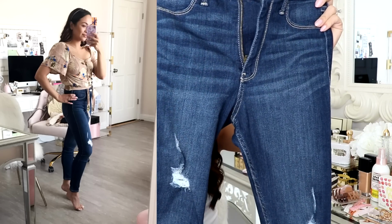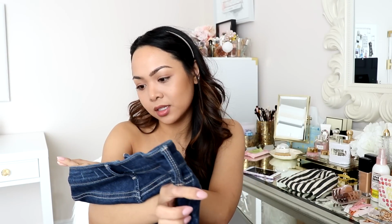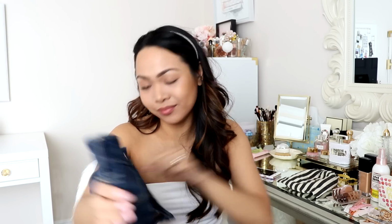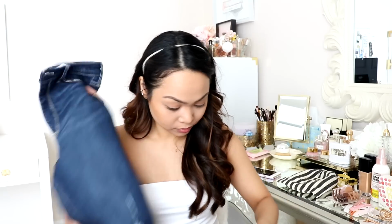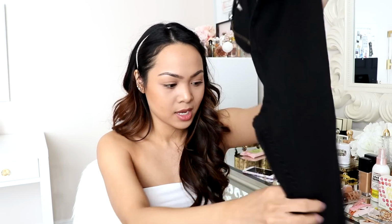I got this color, kind of like a dark denim, and it just fits so good. This is the high-rise jean legging, and it's so good. I got it in this dark wash color, and then I also got it in black. I love how the black does not have any rips whatsoever. It's beautiful. I got them in 3S, and I think after washing, they're gonna be super, super perfect.